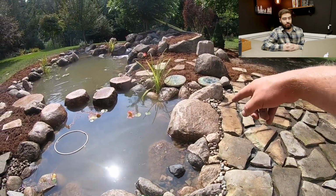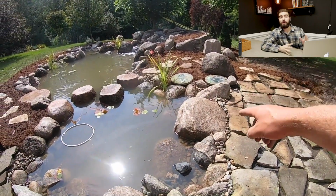Do some yoga, sit on there, meditate, do whatever you want. This is a big part of the video: three unique characteristics of this pond. Why is this pond different from other ponds you've made? What makes it stand out? Because not every pond's the same.